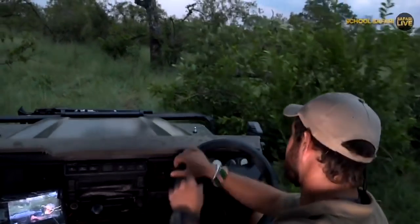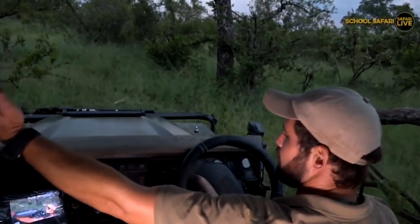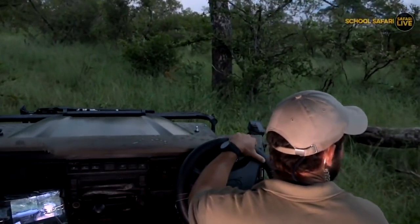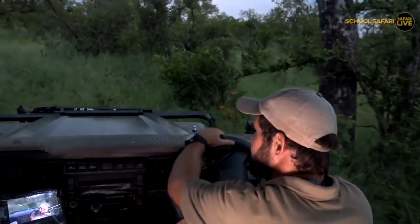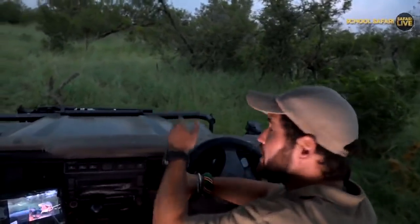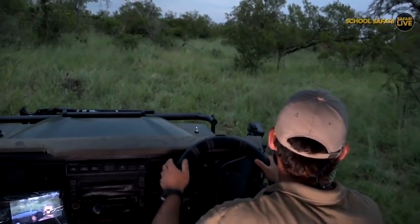We're quite lucky because the vehicle that we use is very short. It's not nearly as long as the other regular safari vehicles, which have got lots of tourists on the back. So that allows us to wiggle through the bush a little bit more easily than the regular safari vehicles.